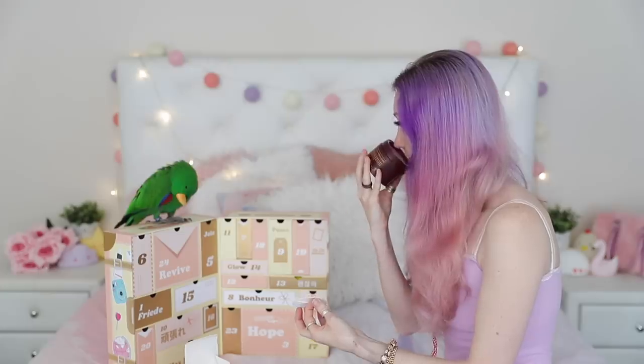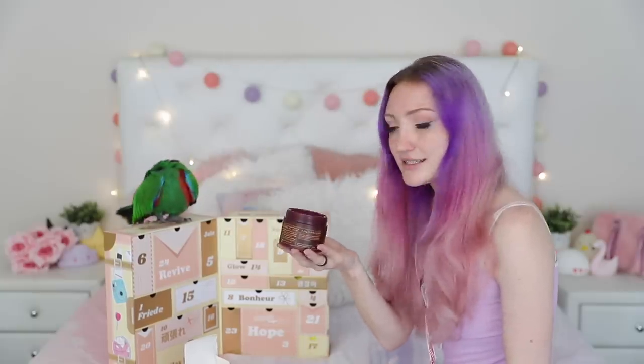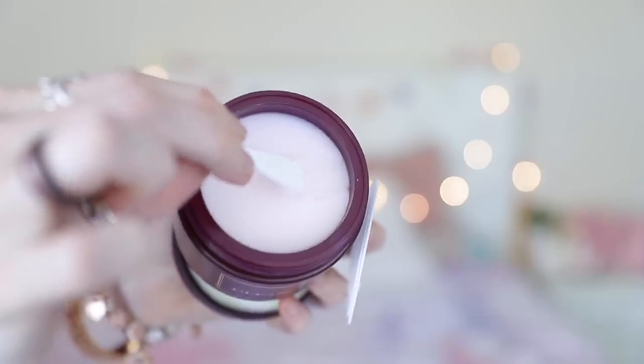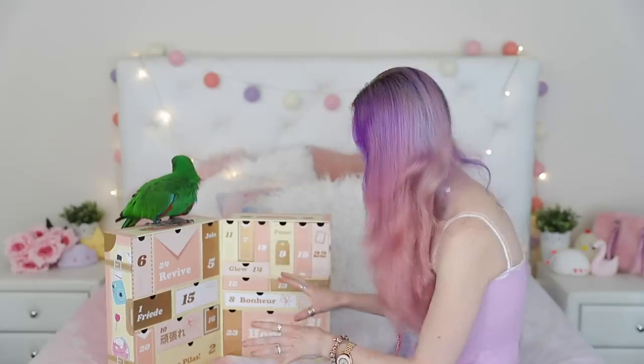Well, I only just put my makeup on, so I'm not going to try that right now, but I will smell it. Oh my god, it smells like fig sorbet. It's delightful, and the texture of it is really, really thick too. Oh, this looks delightful. All right, where's day two?